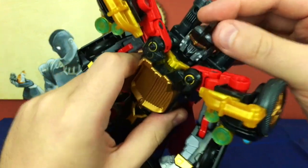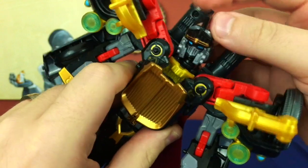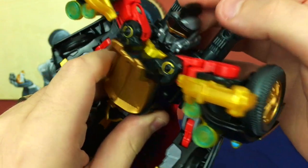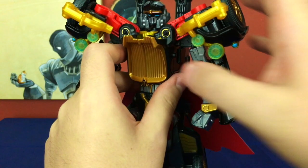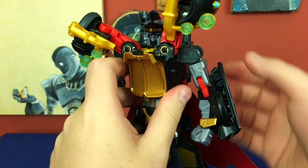So, for the head, it is a ball joint, so you get all of that very expressive tilt. You can look up and down. You can't look down super far because of the big junk on the front of the mask there, but it's doable. As I said, there are a ton of joints in the shoulders, so you can angle these up out of the way as much as you need.